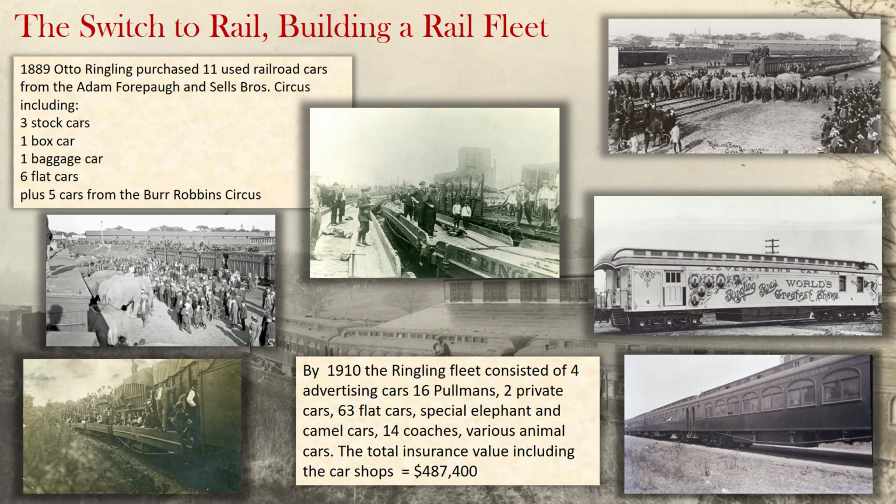And in 1890, they take their circus on the rails. And from that point, things just really take off for the Ringlings. Their business model combined with now being a railroad show, they can reach out across the country. Their circus really starts to take off. And the photos that we have here show where their circus goes from a railroad perspective. These are images of their railroad fleet as it would have appeared at the turn of the century, so about 10 years after they made this switch. But it had really developed into a significant operation.